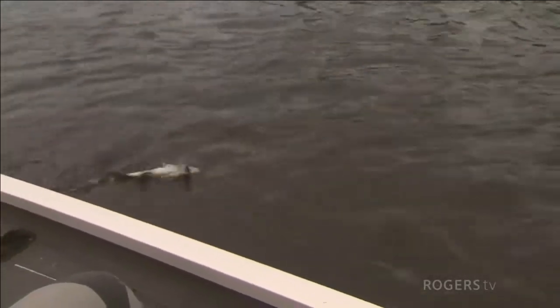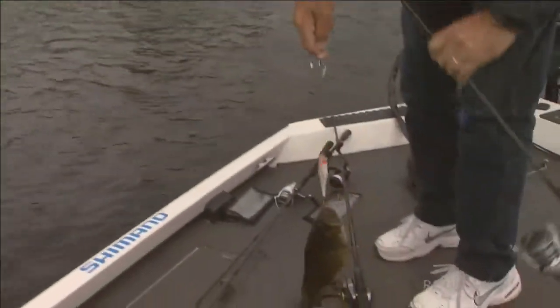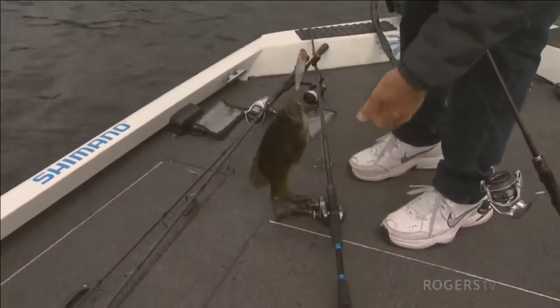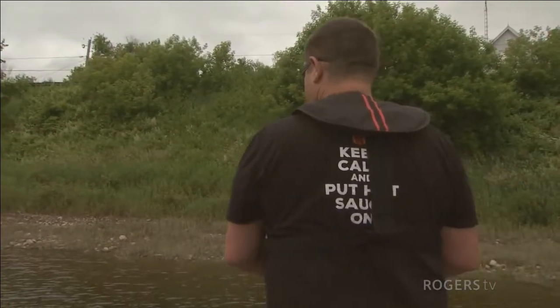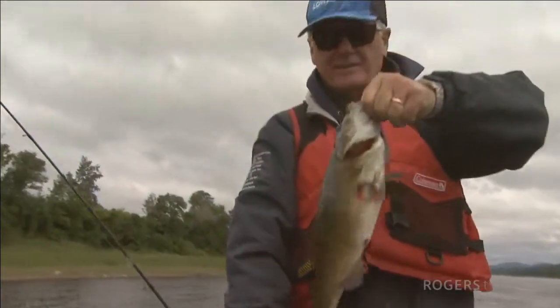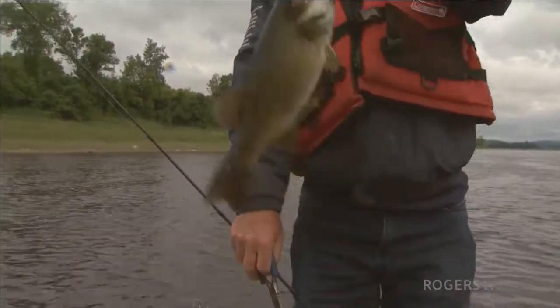Oh, he's big. Yeah, well, he's got it underneath his chin. I don't know if he got any of it in his mouth or if he just slapped at it. I think he's got the hook in his mouth. Yeah, I think so. That's why I'm so cautious when I grab them, because right at the last minute, they'll do that last little twist. They'll thrash. Yeah. Nice St. John River smallmouth. He took a little piece of me. Yeah.